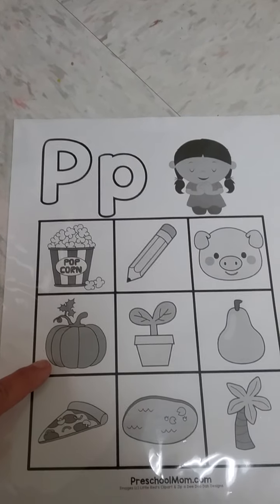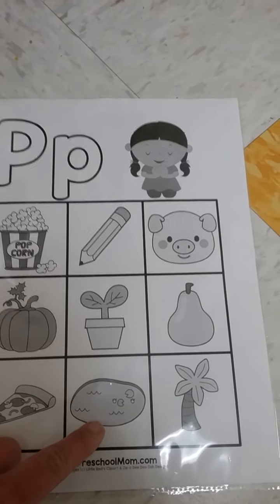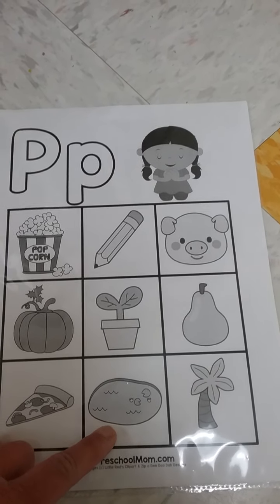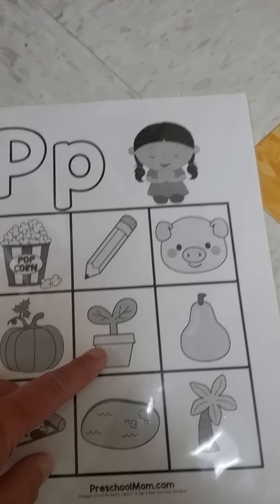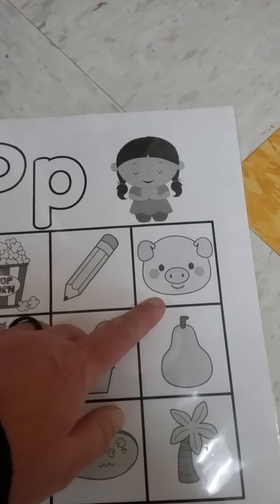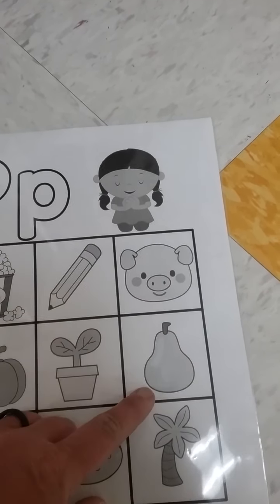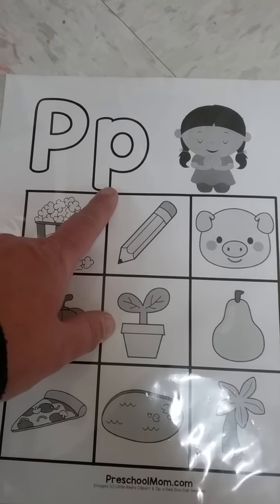Puh, puh, popcorn. Puh, puh, pumpkin. Puh, puh, pizza. This is some water you could swim in. Puh, puh, pond. A puh, puh, plant. Puh, puh, pencil. Puh, puh, pig. Puh, puh, pear. And a puh, puh, palm tree. And we have uppercase and lowercase p.